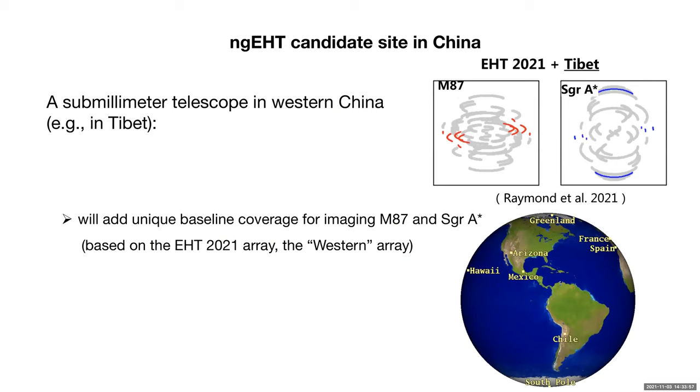As demonstrated in this work, a sub-millimeter telescope in the western part of China, for instance in Tibet, will add some unique baseline coverage for imaging both Sagittarius A* and M87. You see the coverage here highlighting the contribution from the telescope in Tibet. But this is based on the current array, which I refer to as the Western array, because all the stations are in the Western hemisphere.